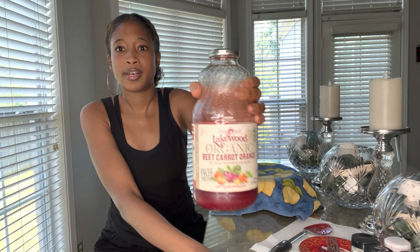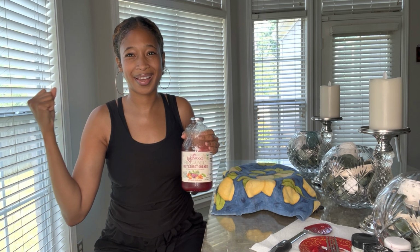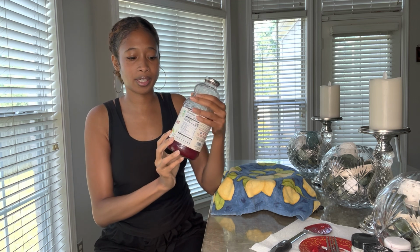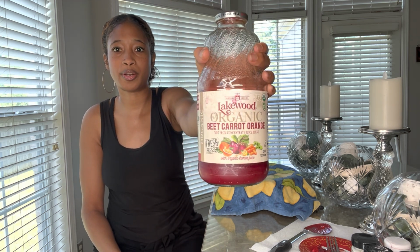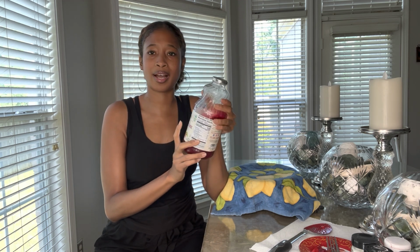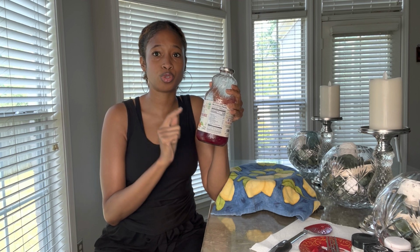All right. Now you all, this doesn't taste like a beet that just was pulled out of the ground. It's not like that. It is still strong in taste, but it does have a good flavor because notice that it's mixed with carrot and orange. It's also mixed with a few other things. And the reason that I like Lakewood is because it's not from concentrate, which makes it real juice, okay?